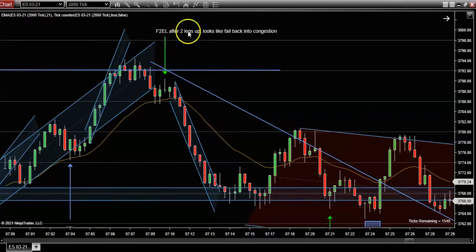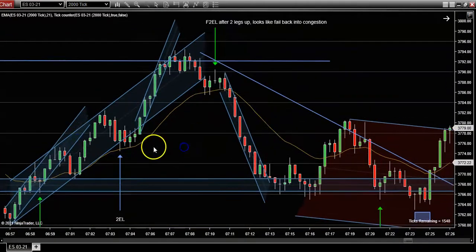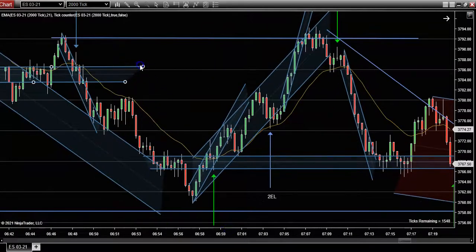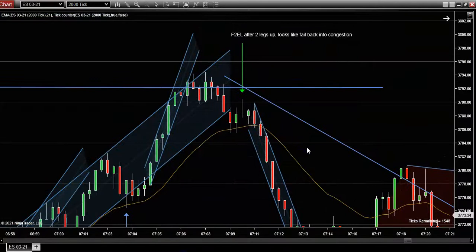Okay, so this I looked at as a failed second entry long after two legs up from this trend line. And actually, you could look at it from here too. One leg up, two legs. You get the lower high, boom. Failed second entry long. Looks like a failure back into congestion. Which congestion was I looking at? This congestion. Looks like a failure back into that congestion. So if you see all that, you might take that. I don't think I would have seen all that though.